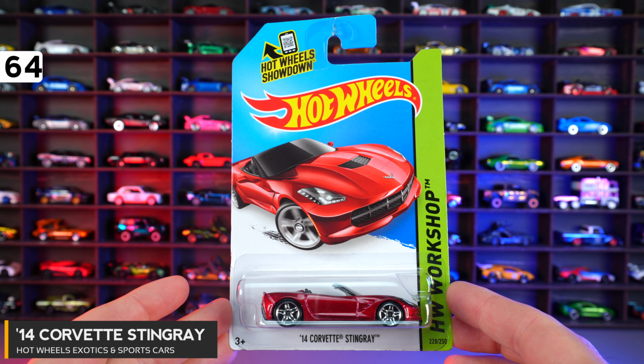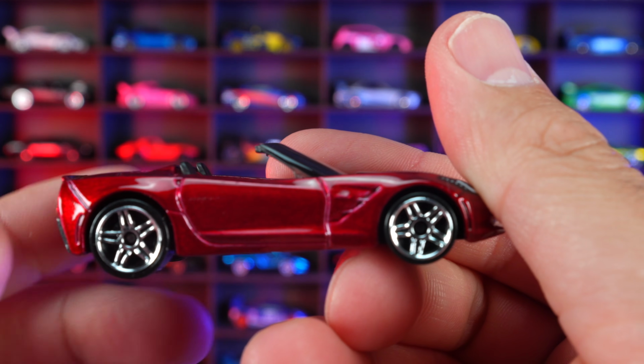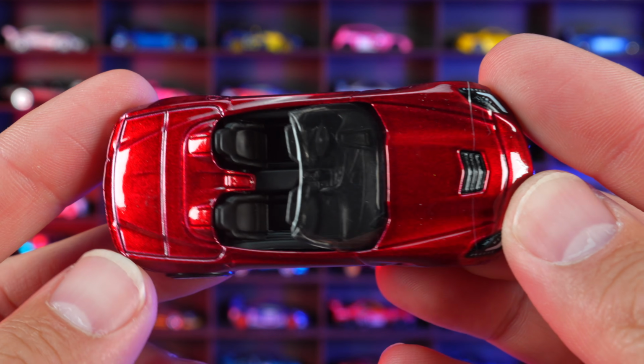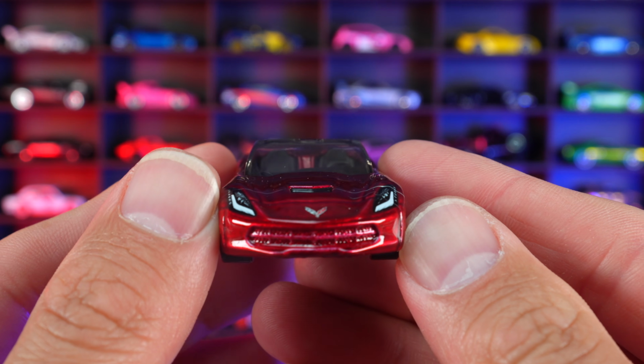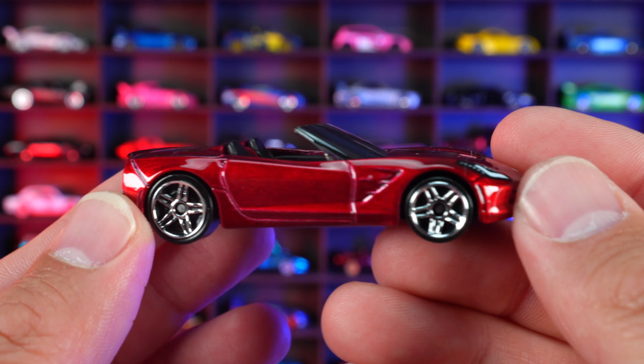2014 Corvette Stingray from HW Workshop. And this one in a nice candy apple red color with the chrome wheels on there, black interior. There's the nice scoop on the front end, the Corvette logo right there. Good details for the front lights. On the rear lights, also some very nice stamping. Overall, a good design car.